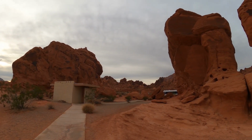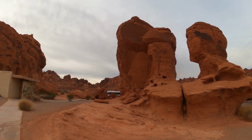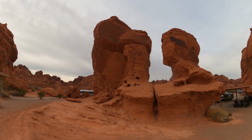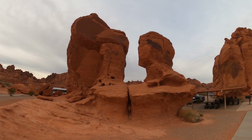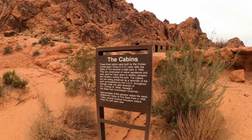But some amazing formations right there. And it's one of those places where you park. You can either just sit back and look at them. You can see all 7 from the same spot. Or you can walk amongst them.